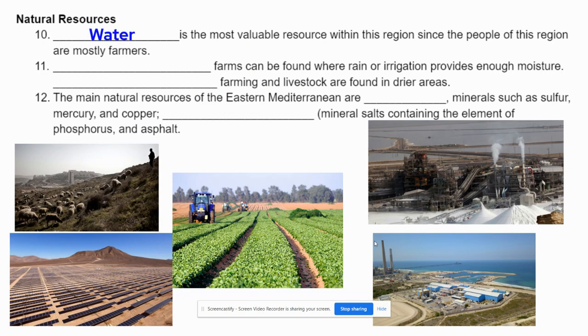Natural resources. Water is one of the most valuable resources within this region. And since people of this region are mostly farmers, that makes it a very valuable commodity. Commercial farms can also be found where rain or irrigation provides enough moisture. Subsistence farming is basically farming just to provide enough for your family to survive, not necessarily to sell. And livestock can also be found in drier areas. And then finally, the main natural resources of the Eastern Mediterranean are water and minerals such as sulfur, mercury, and copper. Phosphates, which are mineral salts that contain elements of phosphorus, and asphalt are also found in this area as well.